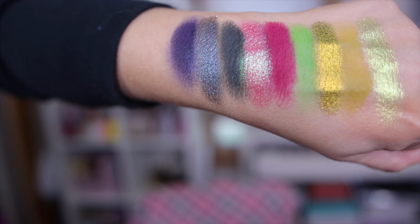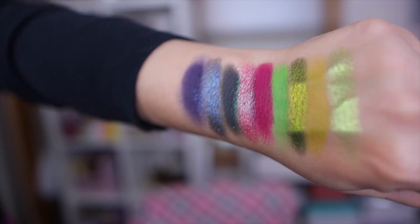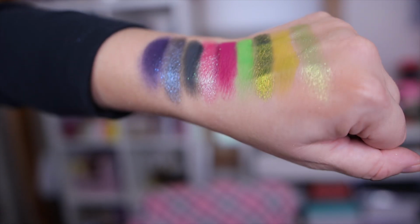I feel like it has just enough shimmers and mattes to create so many different looks with. I absolutely love these colors. So this palette is going to retail for $38.99, which I think is a very good price for the quality of shadows here. I mean, the shimmers are absolutely stunning, and the mattes are very pigmented but also blendable.